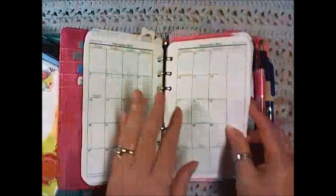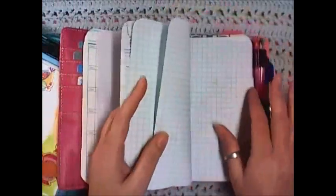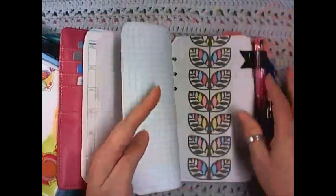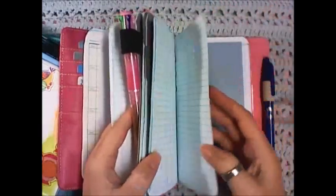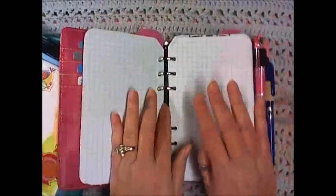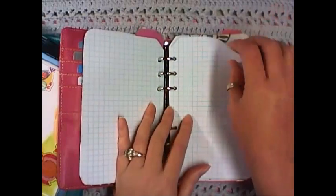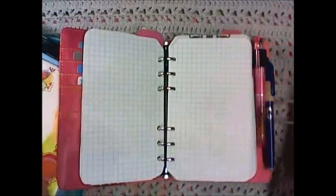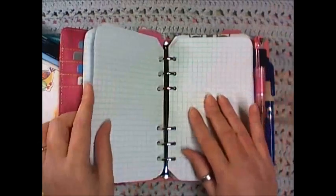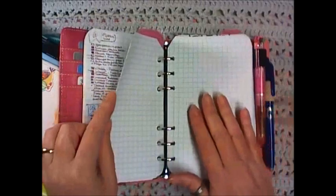So after my calendar, I just have all of my blank paper with my bullet journal. This is all I have up here right now. On the back, I have the blank paper. I just took a package of grid paper, and I cut it to fit in here, punched it, and put it in, and it serves as my bullet journal. It was just that easy. I prefer the grid paper. I could have used regular lined paper, but I like the grid.